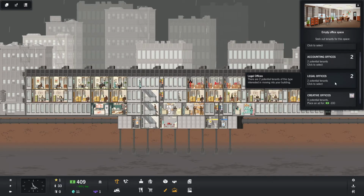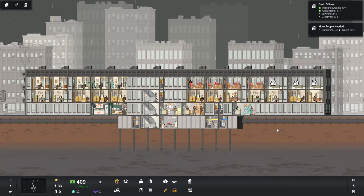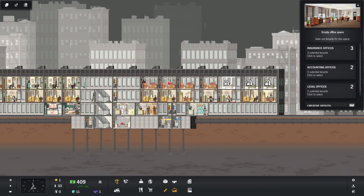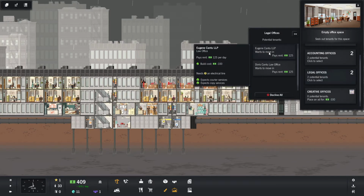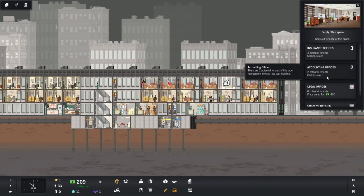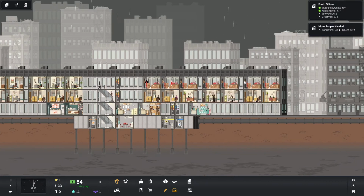Two more legals. What have we got? We've got two legals at the end, actually. Hang on. I thought we had two legals at the end. No, we got three. All right, let's hold that thought. Two legals at the end, right. Eugene and Doris Cantu. And then one more. Got a CPA? Luis Ribeiro. Ribeiro and Co. I like you, Luis. Welcome. Please settle yourself in.